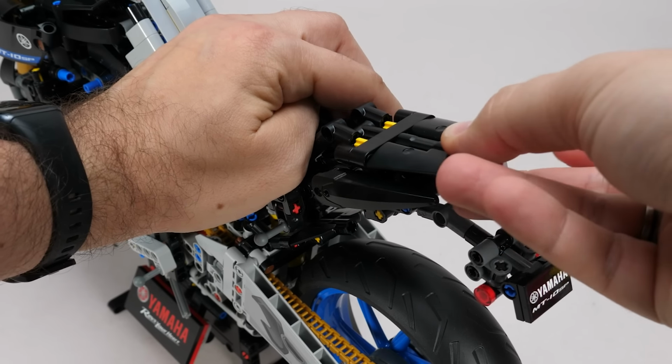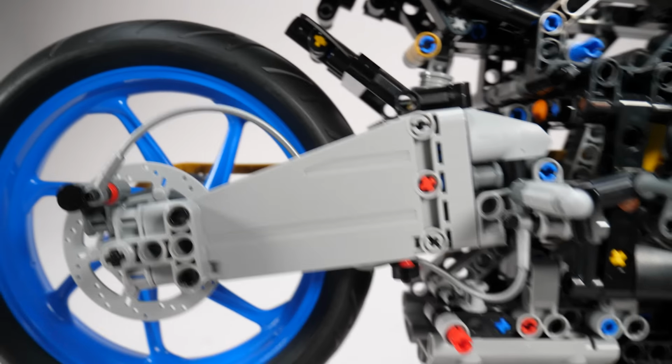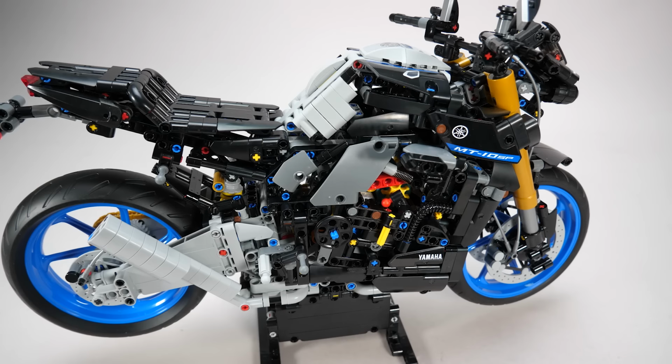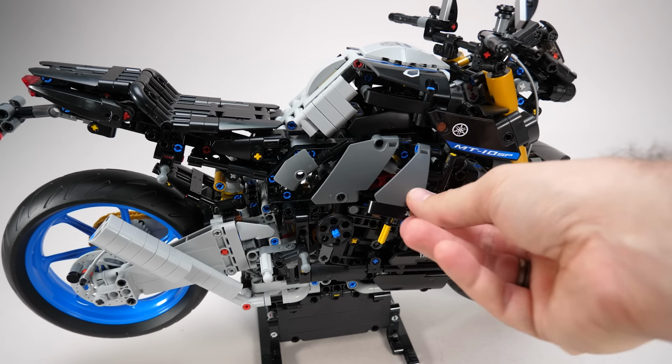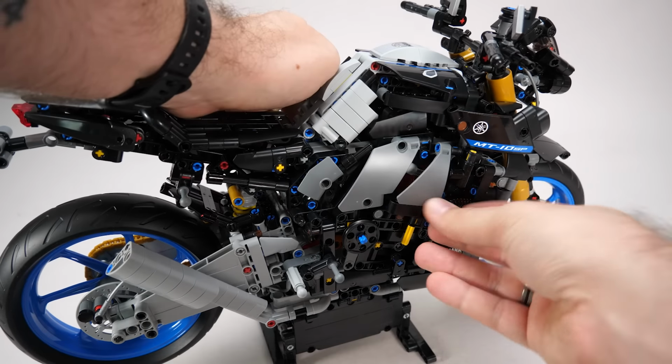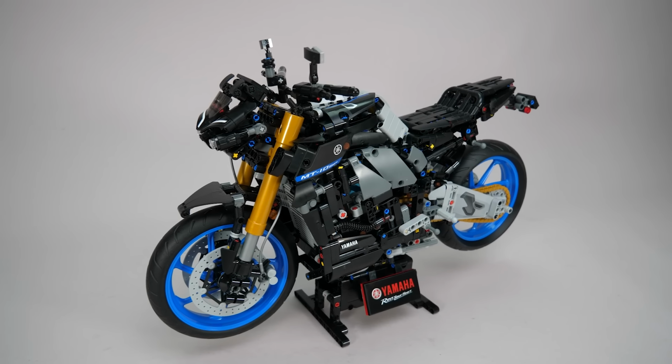The seat is really taking shape now, then comes the brake pedal and a rather tricky way to route that long flexible part. Here's the exhaust and the last elements of the paneling, including this one that almost completely covers the gear indicator. I don't really like this solution. But anyway, here is the finished model.